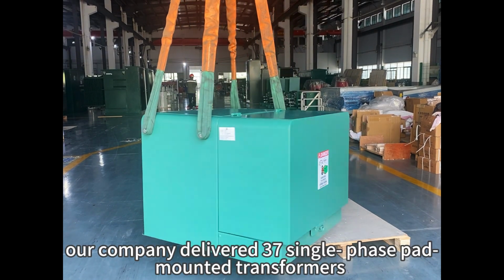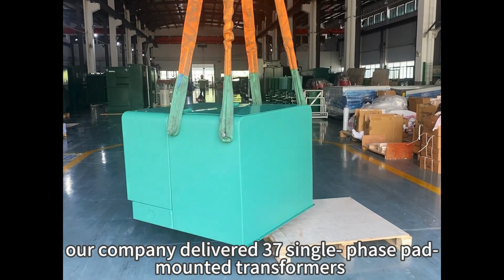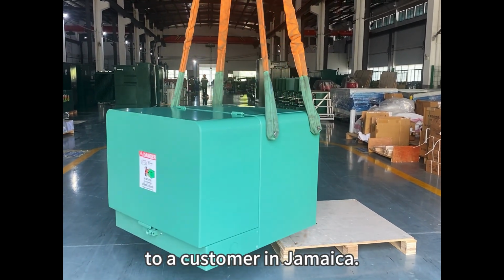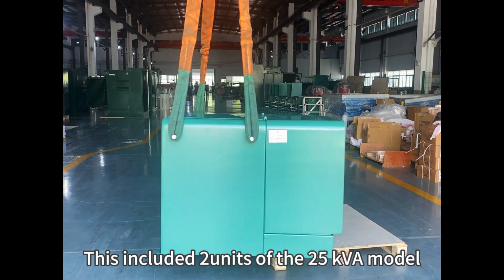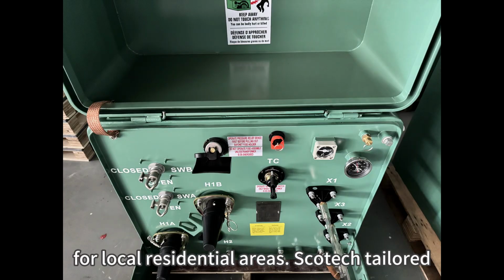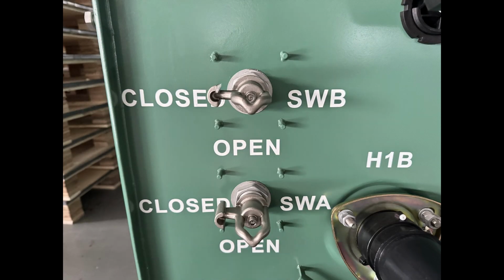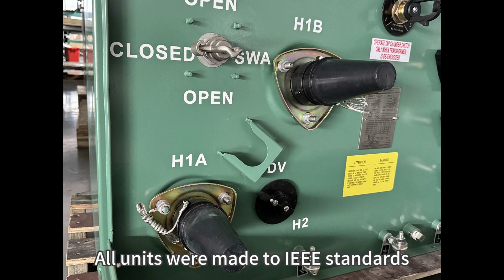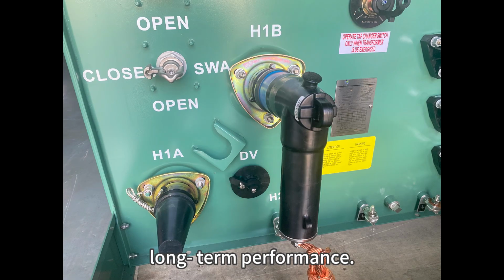In 2024, our company delivered 37 single-phase pad-mounted transformers to a customer in Jamaica. This included 2 units of the 25 kV model, mainly to provide power distribution products for local residential areas. Scotech tailored the optimal transformer solution to meet customer needs. All units were made to IEEE standards, ensuring reliability and long-term performance.